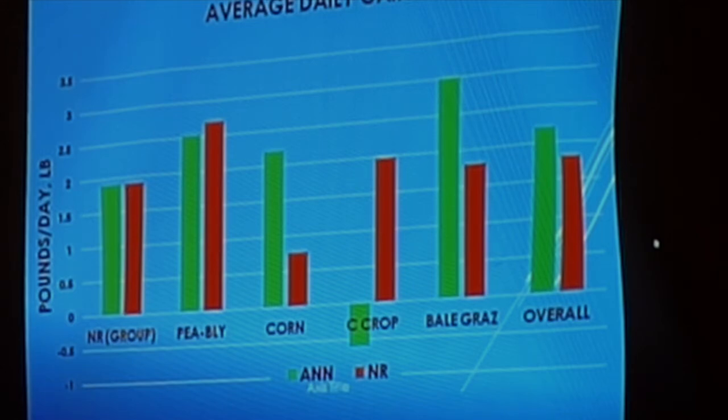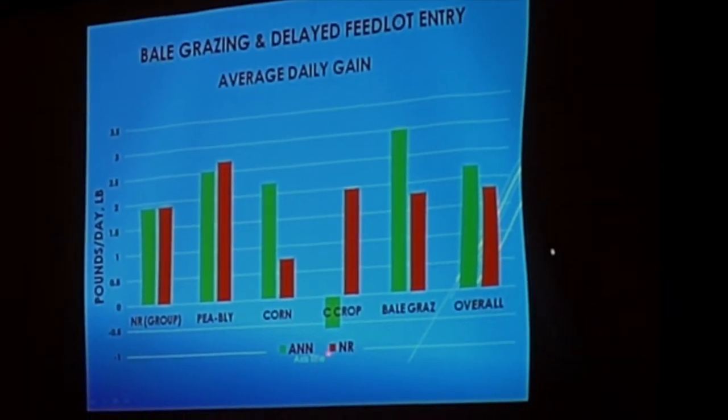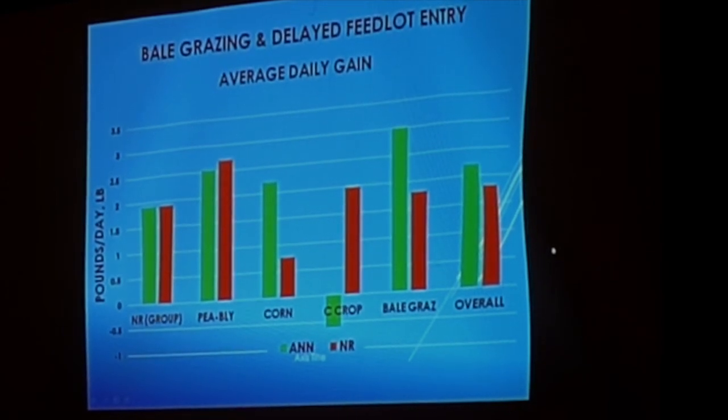So if we take a look at the performance of these animals over time, this ugly green bar is the annual steers that graze the sequence of annual forages that we talked about in the first slide. And the native range is just native range in western North Dakota. Blue grama, western wheatgrass, stipas, and different grasses in that community out there. And they increase in production over time, and they get very poor quality as the season advances.